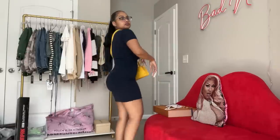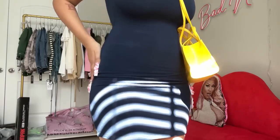I just went with this really matchy, chill fit. This dress, Zay's mom actually gifted it to me. My hair, my flips ain't really there, but oh well. I just gotta add some hoops. The dress is navy blue. I don't know if y'all can tell in the camera.